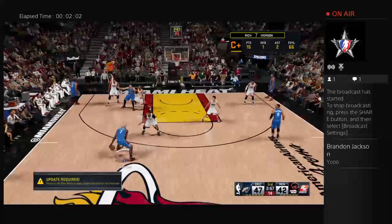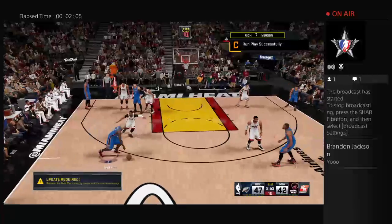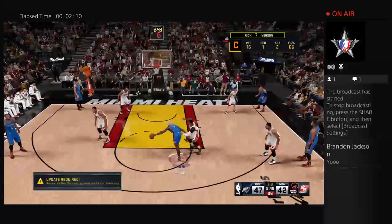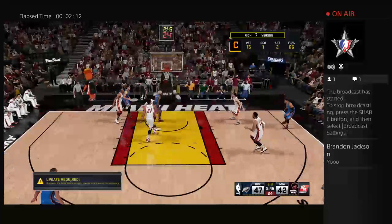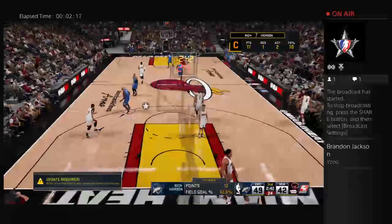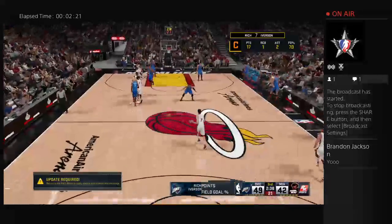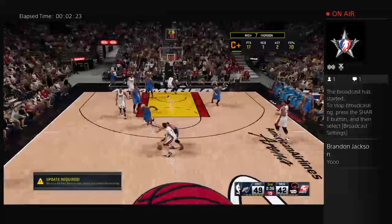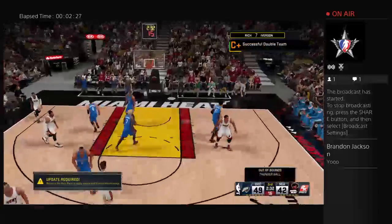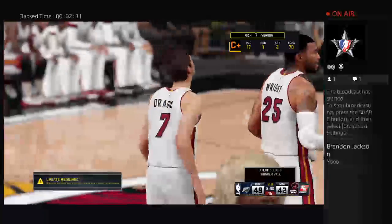Iverson outside. Good for another basket. He's put up 10 shots and made 7 of them. Really just a tremendous day for him. And if you remember, he was just as good in their last game. There's the double team with Westbrook. And it goes out of bounds. That went off Dragic.